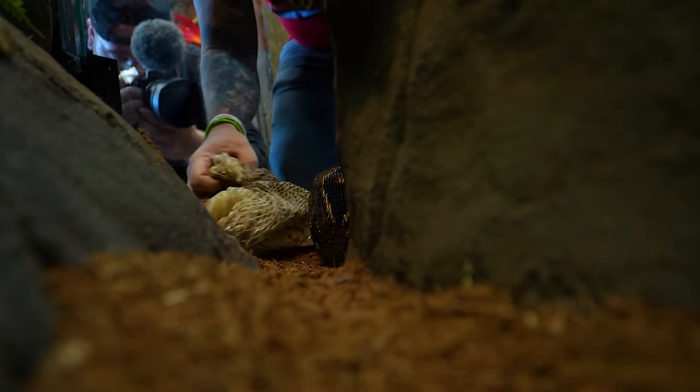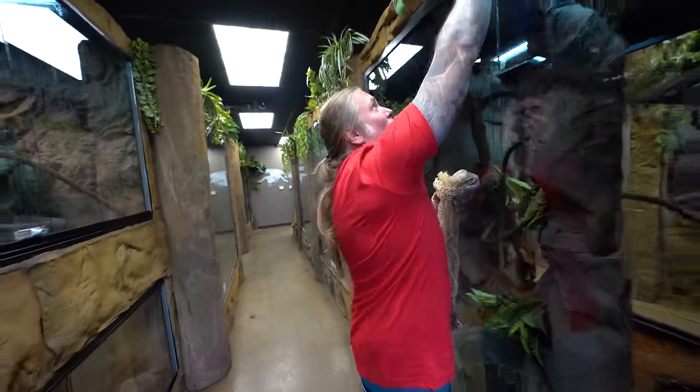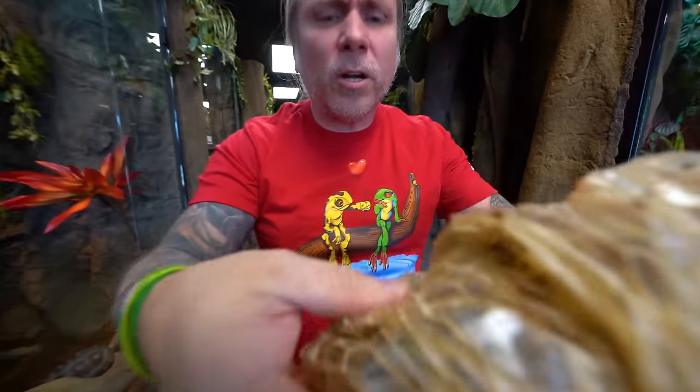Looks like everything is shedding today. Cupcake, my girl over here, has a beautiful shed too. Up you go, baby. Oh, there it is. And it's just amazing. I've had thousands, probably 100,000 snakes actually shed in my career, but there's just something soothing. Just look at this. Just feel this. Feel this right here.